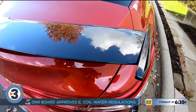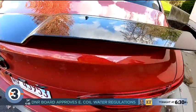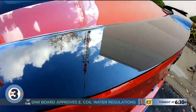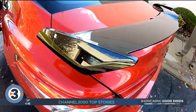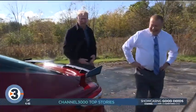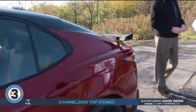And then there's that wing on the back. And you asked the engineers about this. I did. I was at an event, and I asked them how much downforce this adds. And they said, we're not saying. So I'm not sure how functional it is, but it makes it look just a little sportier.